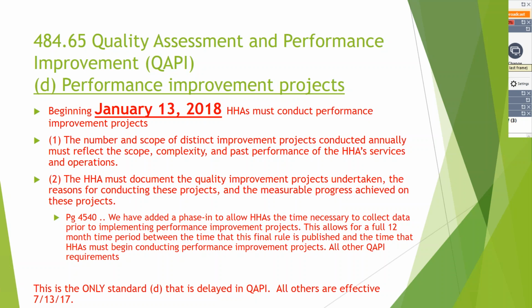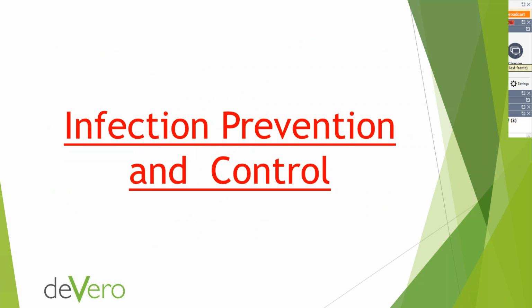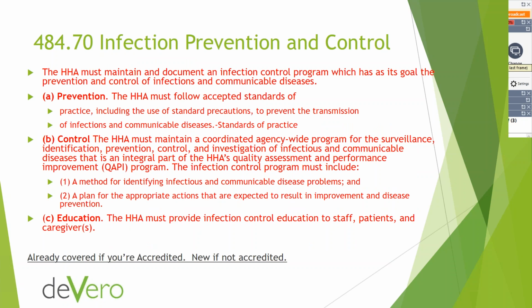So that step has to start now, even though the conditions of participation are effective July 13th. The governing body is responsible for ensuring the following: that an ongoing program for quality improvement and patient safety is defined, that the home health agency-wide quality measurement and assessment performance improvement efforts address the priorities for improved quality, and that all improvement actions are evaluated for effectiveness, and that patient safety is established, implemented, and maintained, and that any findings of fraud or waste are appropriately addressed.